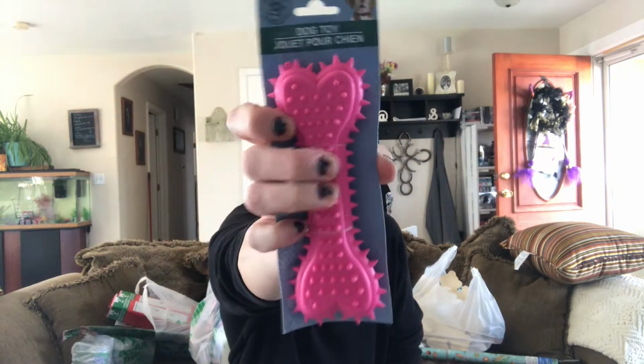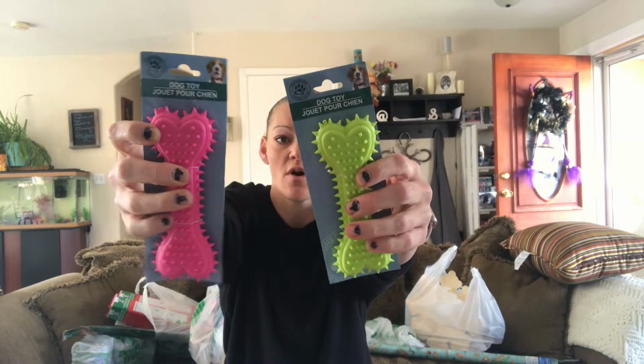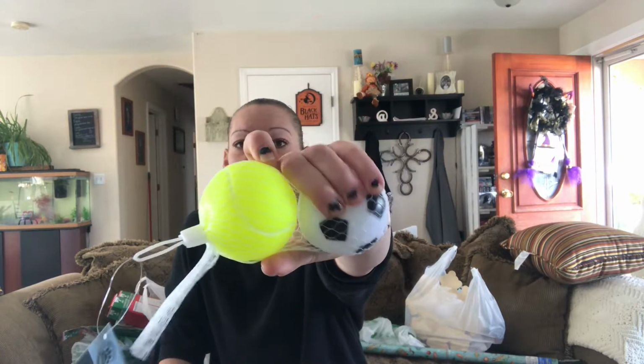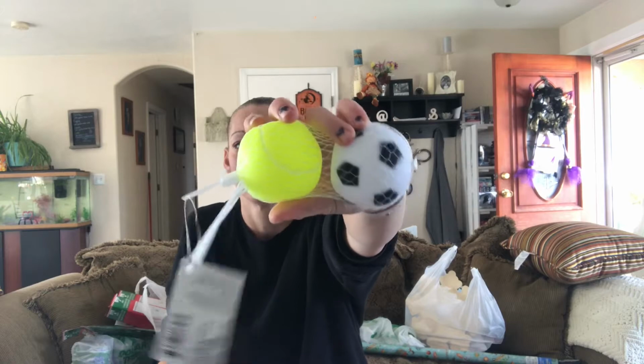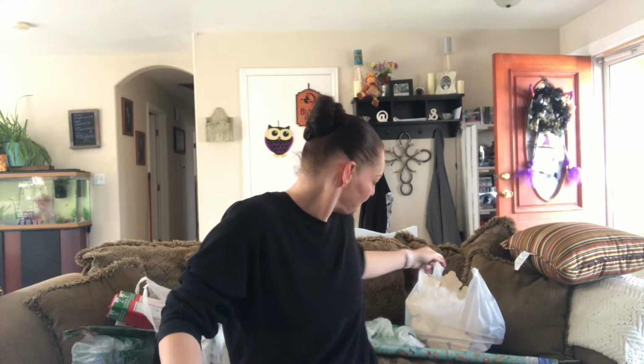And then they had these, which were new, and these are dog toys, and they have the little spikes on them, and they're like a hard plastic. I grabbed a green one and a pink one of those for the puppies, because, well, you guys know my dogs. And then they also had this, which was new. They had a couple of the balls in the soccer and tennis, and I have somebody's full attention right now. Let her unwrap that.